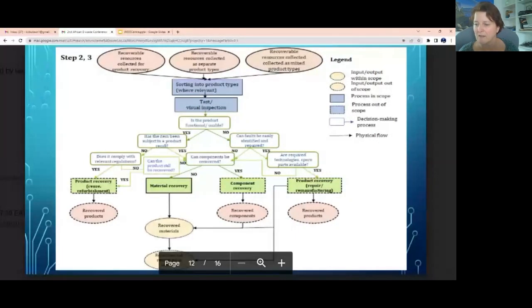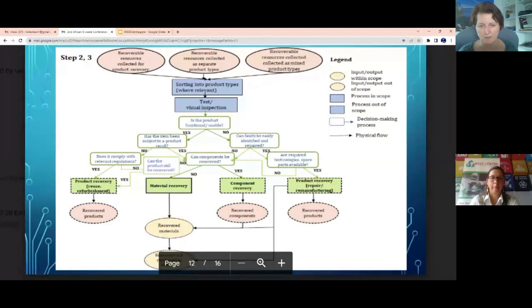You ask the final question, is there calorific value contained? And if yes, then energy recovery, if no, disposal. And I think this is just a really exciting, novel concept that I thought you might find interesting to learn about. So what else is happening in South Africa?